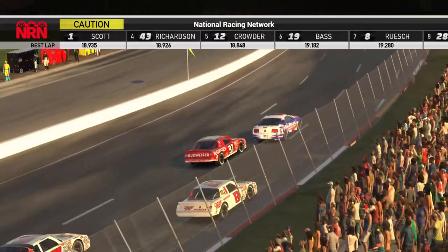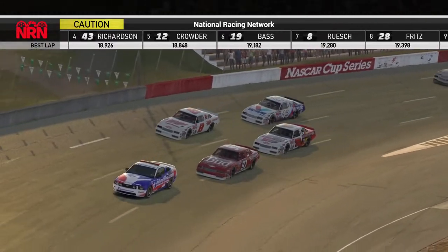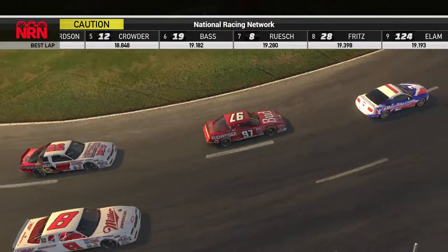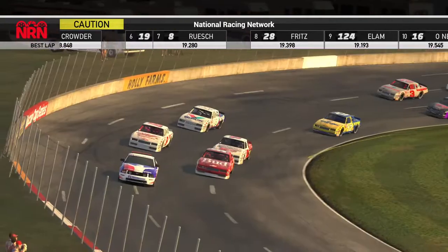Nobody at the front of the field has come into the pits just yet. Mike Bumgarner's been at the front of the field this entire race. Jackson Lewis was locked in that side-by-side battle. He's now going to start to the outside of row number one.